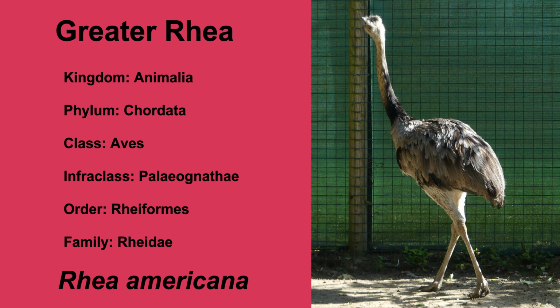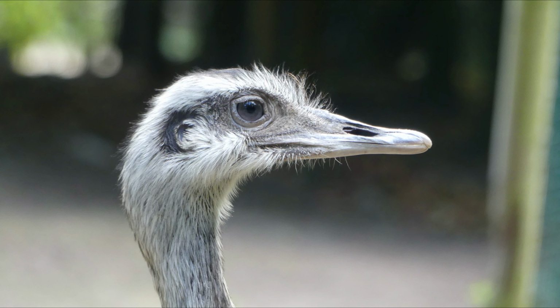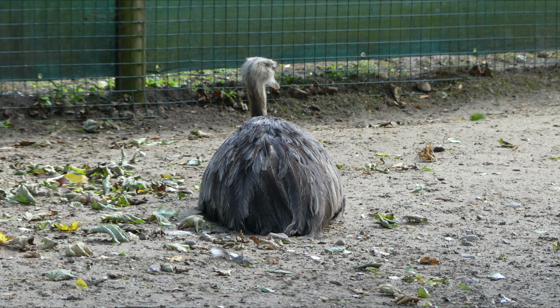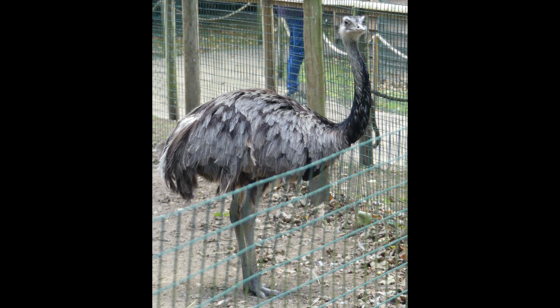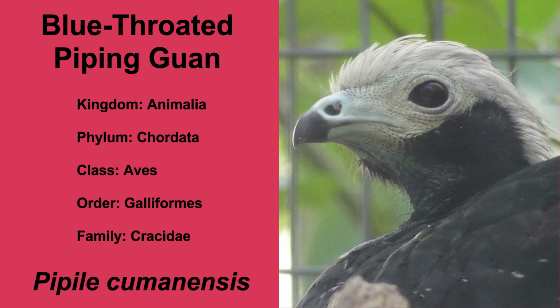Greater rheas live in low vegetation grasslands and pampas areas. They are ground nesting birds, with the males choosing the location and building the nests. Males will mate with several females, who will then lay 20 to 40 eggs per season. It is the largest South American bird. It is also flightless, but has powerful legs. They are near threatened in the wild due to encroachment from farms and ranches into their territories.